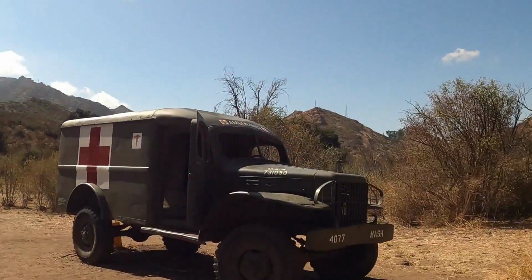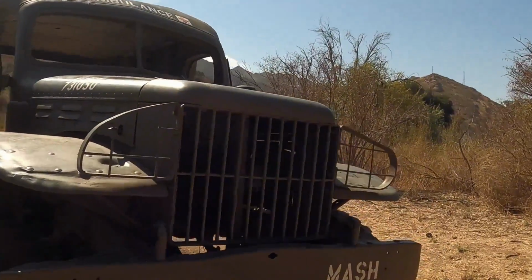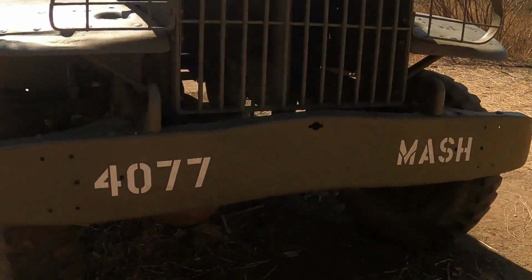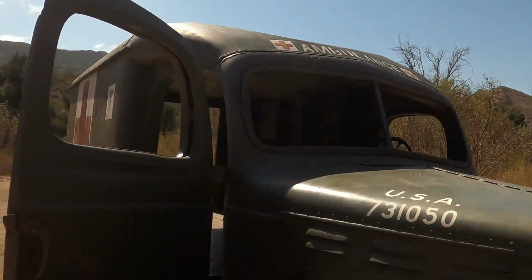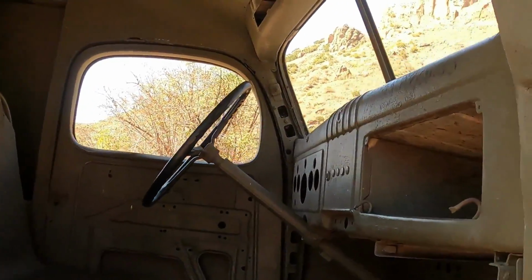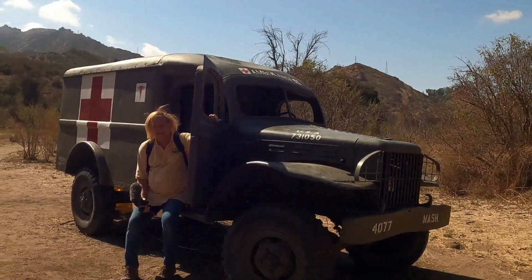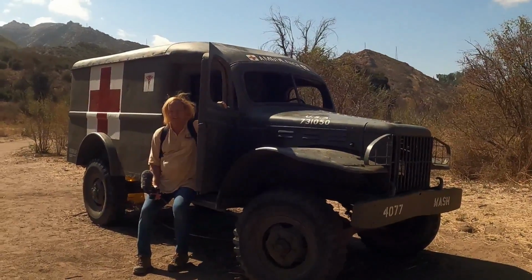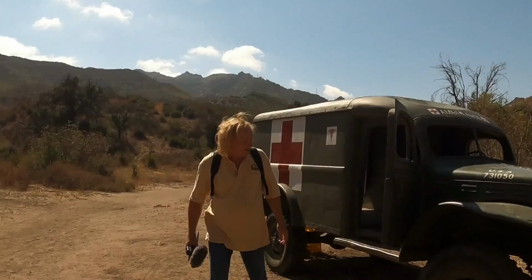Here we got a medic ambulance. Look at that. They pulled the motor out of it. Yes, it does. This is MASH 4077. The ambulance. Oh, look, you can sit in there and pretend you're driving. All right, Randy's sitting in the ambulance. Do you feel better now, Randy? I do. I feel like I should drive it. Well, you're going to be driving it like Fred Flintstone because there's no motor. Use your feet.